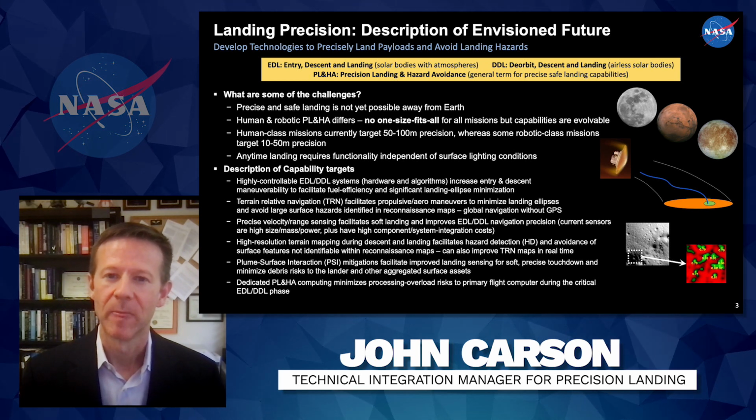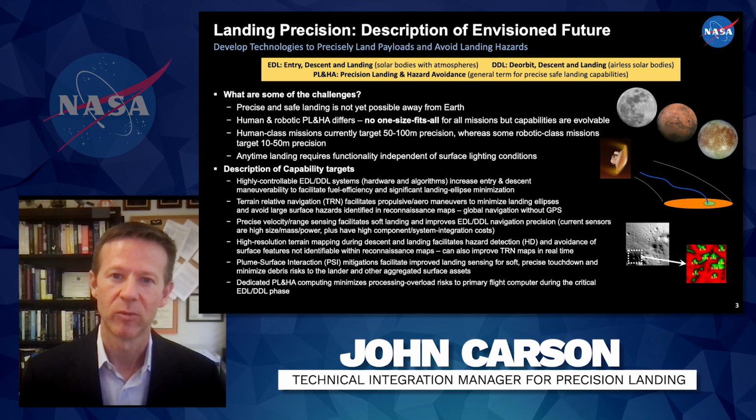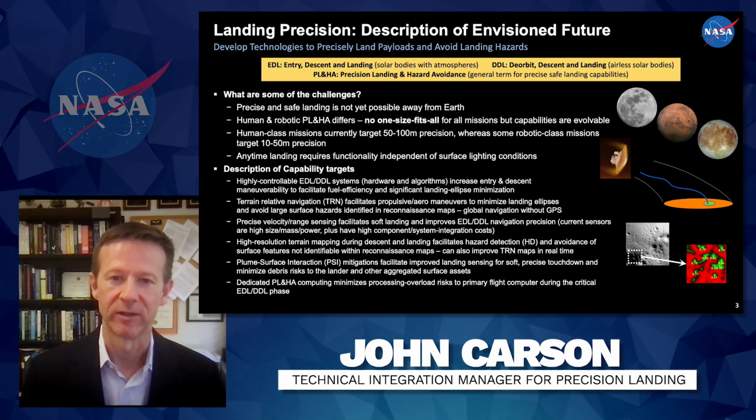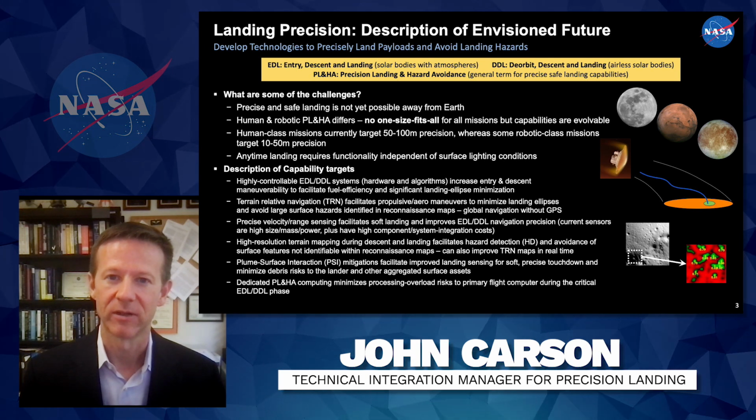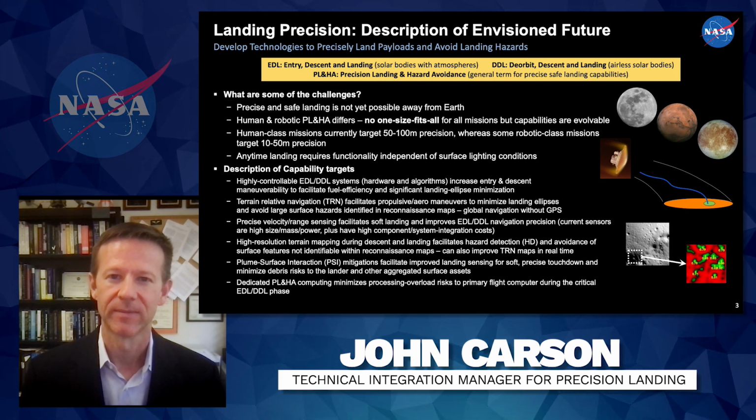Missions to Europa will require high robustness to the extreme radiation environments of that system, so requirements will differ. Some missions will also have very well lighted terrain and not require active sensing technologies such as LiDAR for doing safe and precise landing, whereas other missions will target landing in shadowed or unlit regions of terrain.